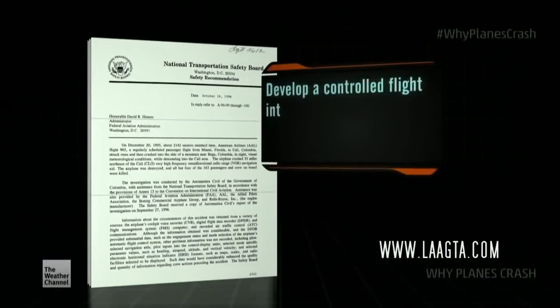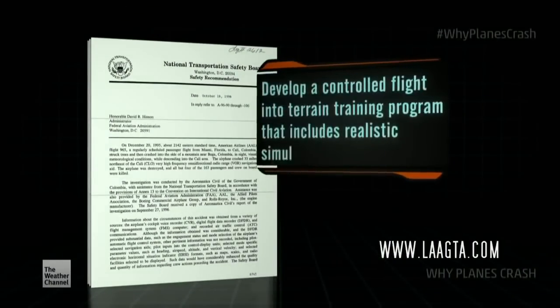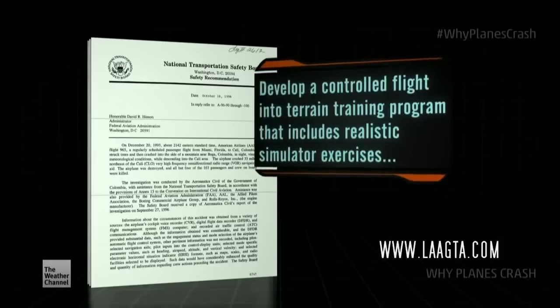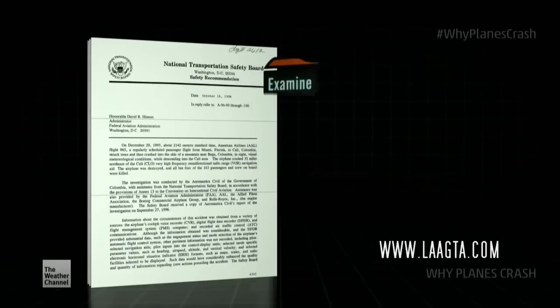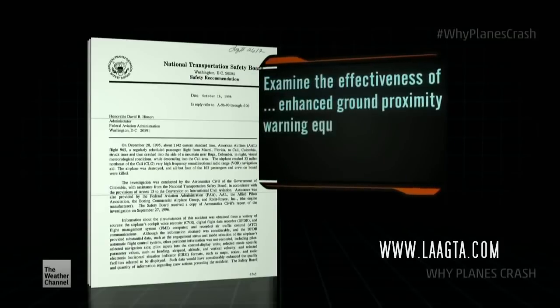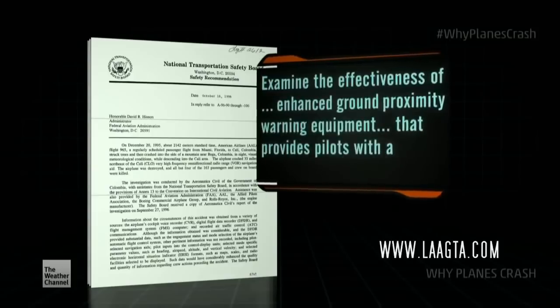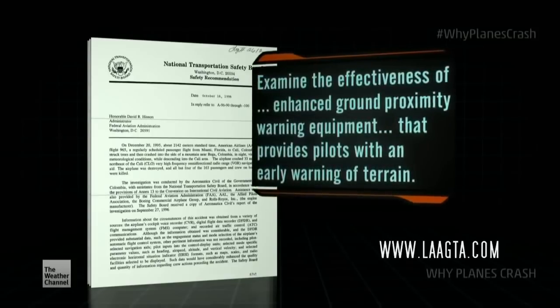That the FAA develop a mandatory controlled flight into terrain training program using realistic simulators to better train pilots to fly into mountainous areas. And that the FAA examine the effectiveness of enhanced ground proximity warning equipment to provide pilots with an earlier warning than the 12 seconds they had on Flight 965.